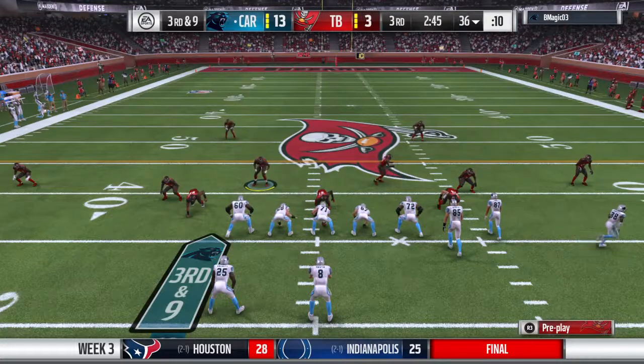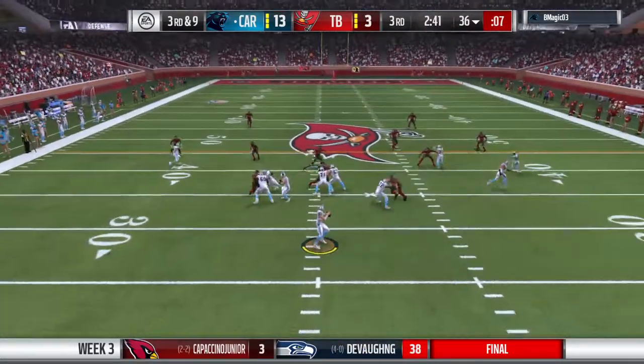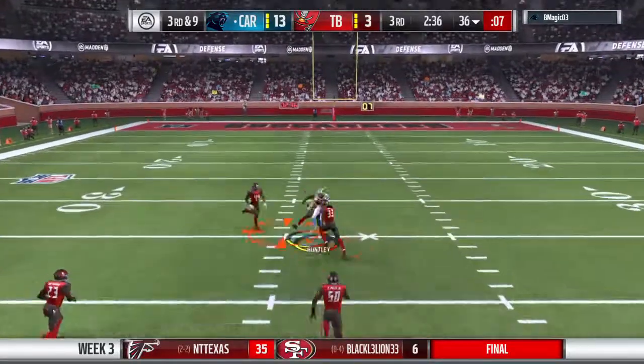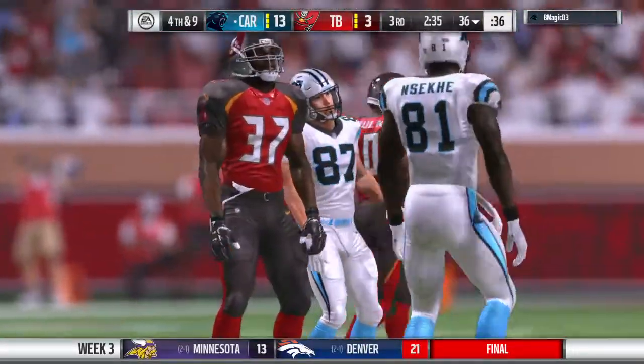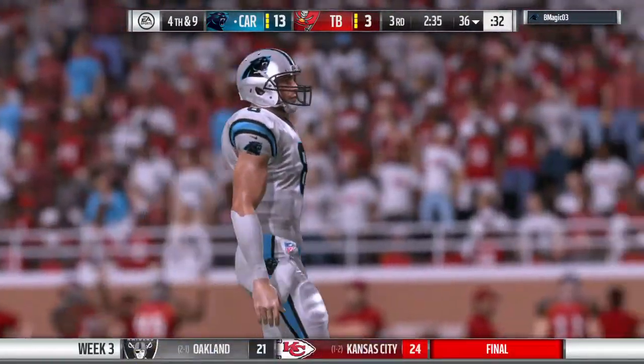And he motions the wide receiver. Back to throw. He's going to go for a big play downfield. And he couldn't hang on to it through the contact. Incomplete. Well, they went for the big play there, but that drop could really hurt their momentum.